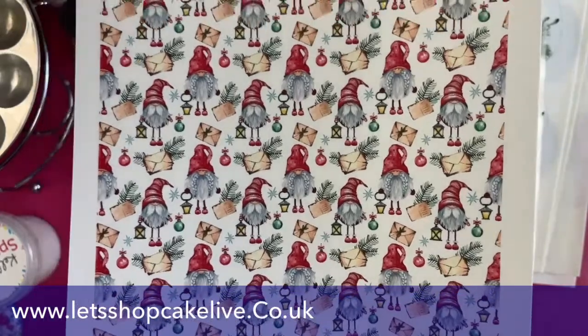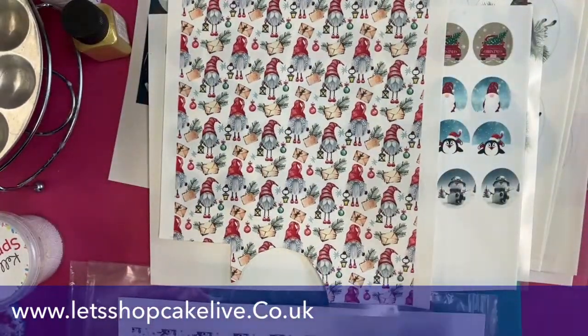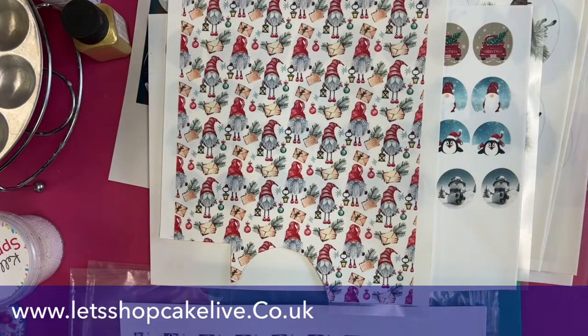Just a word on the gonk transfer sheet. Transfer sheets are mainly for chocolate. If you are looking for the gonk transfer sheets, we've only got about 15 of them left now. So if you do want them, that is something you definitely need to get on an order, because they are no longer available for me to order. And once they go out of stock, that's it. We've had a really big run on transfer sheets this year. I'm not too sure why, but we have got a big run on transfers.